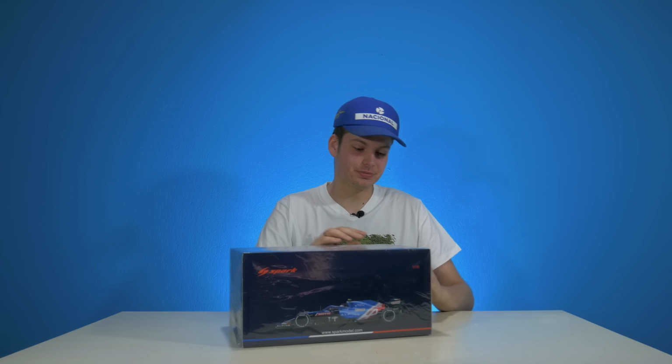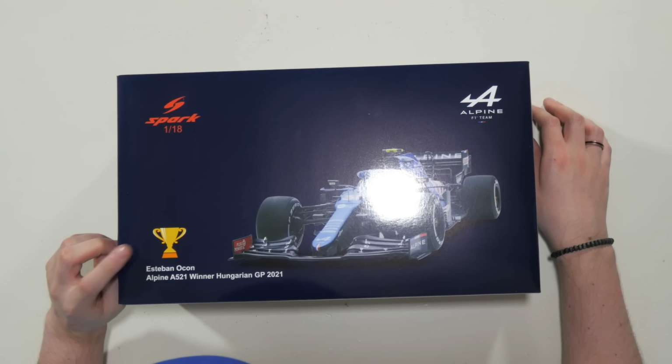So without further ado, let's take the cellophane off and take a closer look at this box, shall we? So yeah, first of all, the color of the box reminds me very much of the regular RB16B I reviewed a while back. Left upper corner we have a Spark 1:18 logo. At the right top corner we have the newly branded team that used to be Renault but now is Alpine Formula 1 team. Left down corner we have a trophy that indicates that he basically won this Grand Prix.